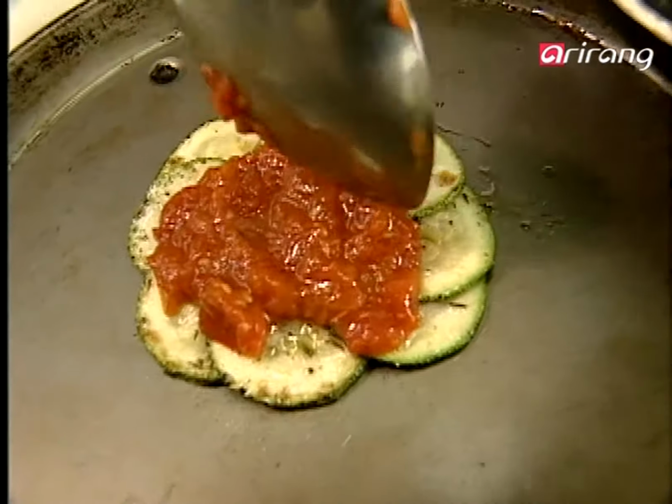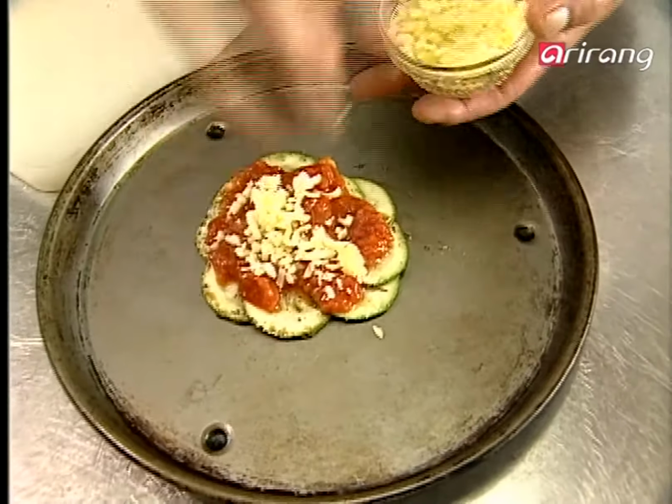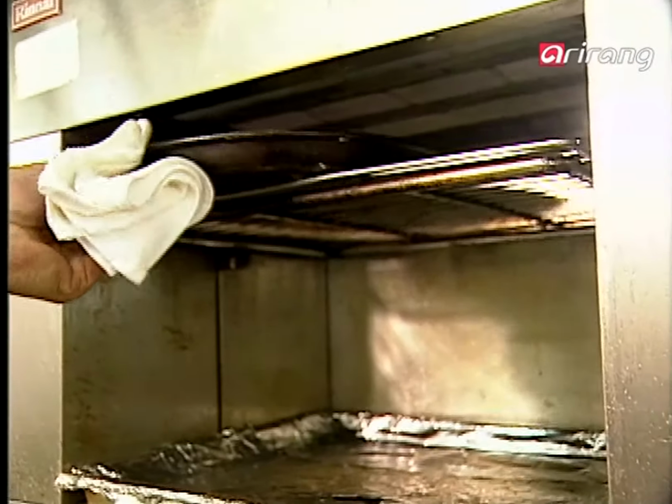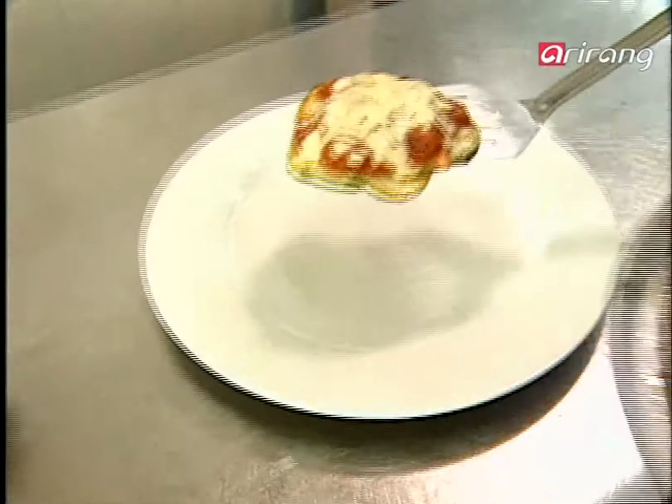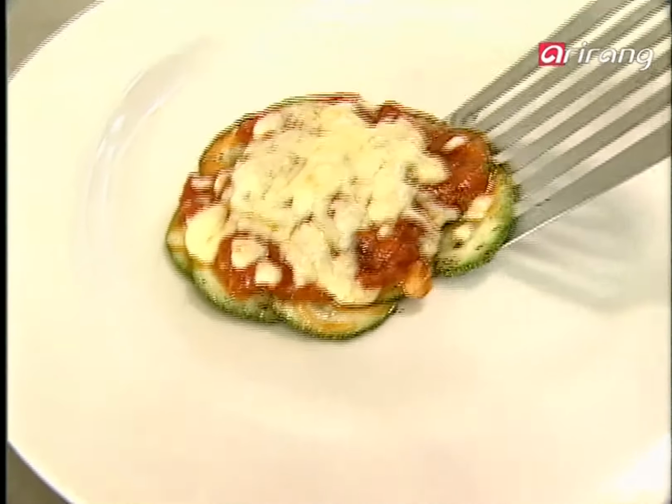Now add tomato sauce over the squash and sprinkle cheese. Place the whole dish in the oven and cook. When the cheese has melted properly, then the squash is ready. Carefully place it on the plate.